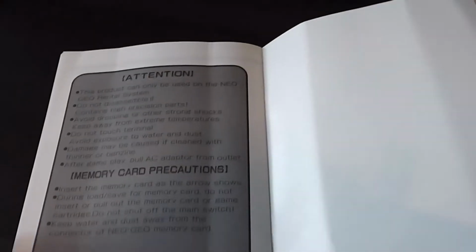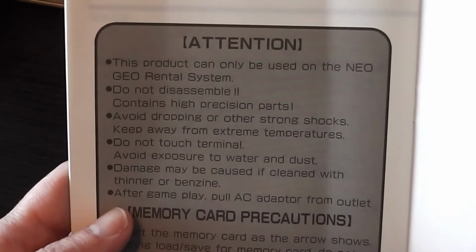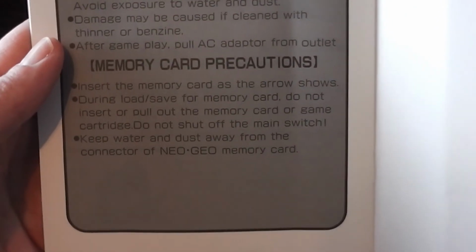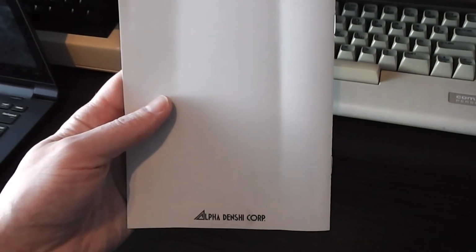And finally, on the back, we've got a little bit more information about what you should and shouldn't do with this particular cartridge, and the memory card precautions for putting the memory card in and out of the console. So there we go, that's the instructions for Blue's Journey. Let's insert the cartridge and play the game.